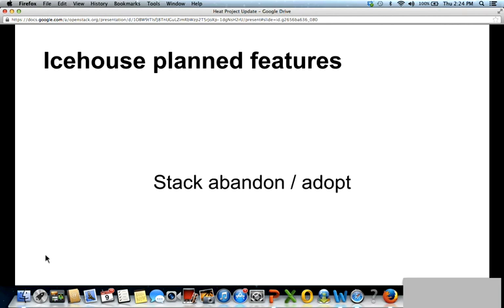Actually, adopt can also be used by itself. If you manually author that packet of information, you could, in some circumstances, adopt the resources that you specify. So resources that are created manually could then be adopted by a Heat stack, and from that point on, Heat will manage the life cycle of those resources.